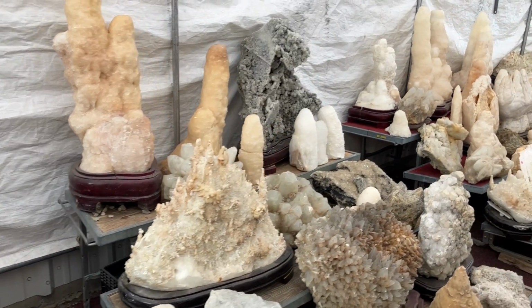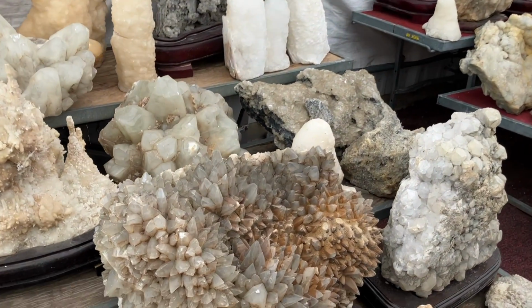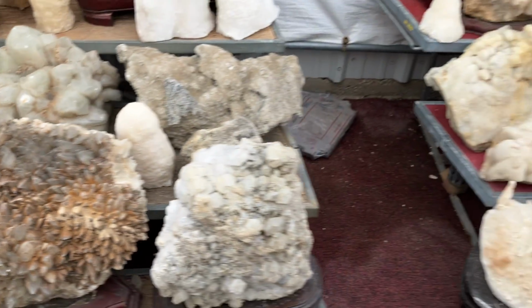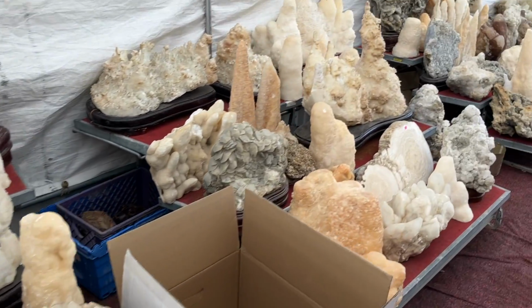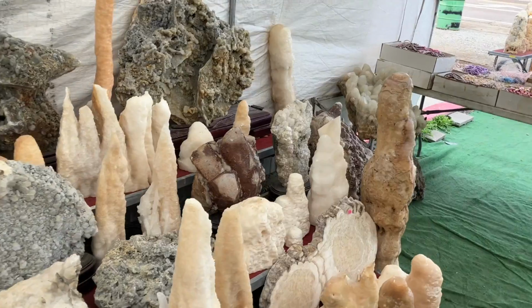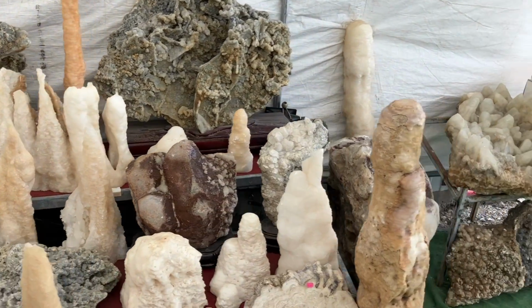Are they from India? Are they from China? But they're bigger. I'm not used to seeing these. I don't think I've ever seen any dealers in Tucson selling like stalactites and stalagmites.